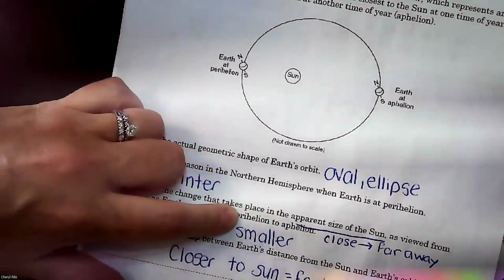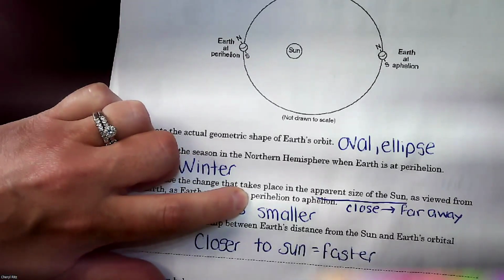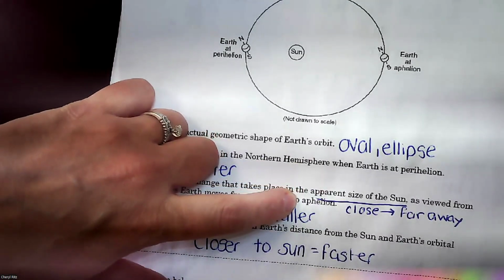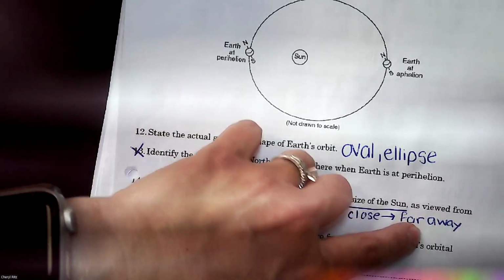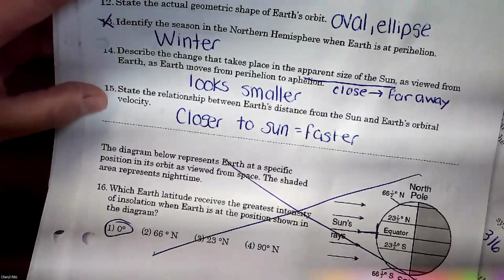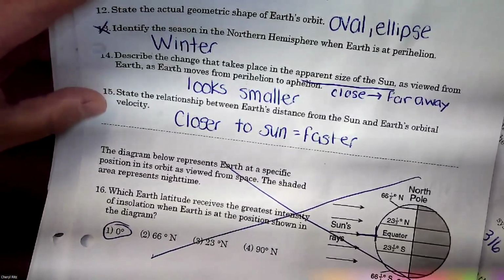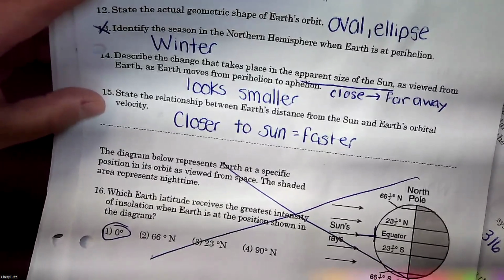What you did need to know were the vocab words. Perihelion is when the sun is, or the earth is closest to the sun. Aphelion is when the earth is far away. So this is asking what happens to the size of the sun when it goes from being close to far away. And you should know that it'll look smaller. And in the end for question 15, you just had to say something about when it's close to the sun, it's faster. Anybody have a wording there they're not sure is good? The more velocity, instead of faster? Yeah, perfect.